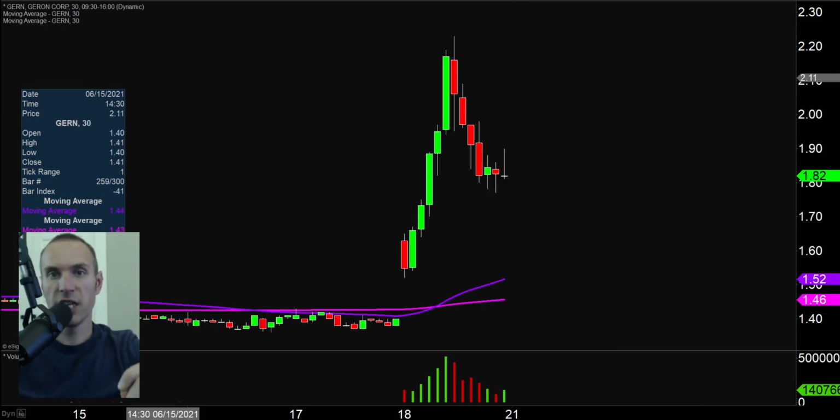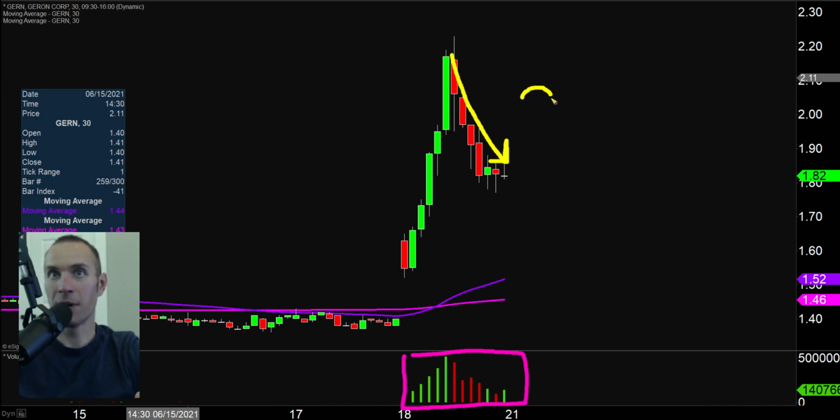Next ticker here, GERN, and this is one of these situations where there is clearly a lot of attention on it. Massive volume today. Big price movement, but the big question mark moving forward is, okay, it's pulled back, which is fine. No price can go straight up, but is this a pullback or is this actually the start of a much bigger reversal where things come back down?